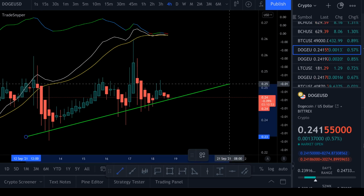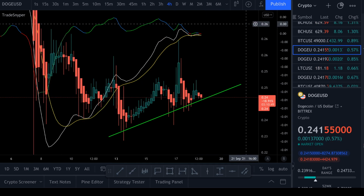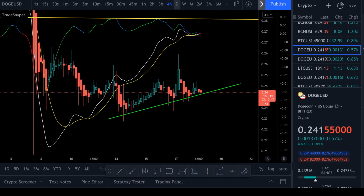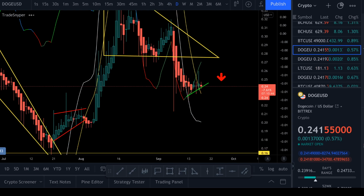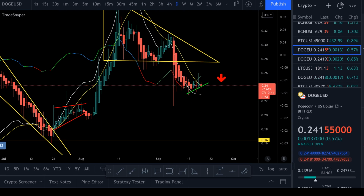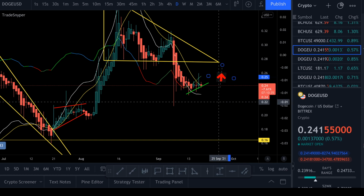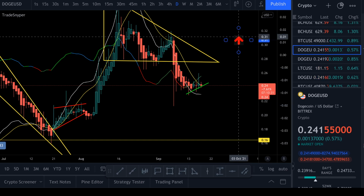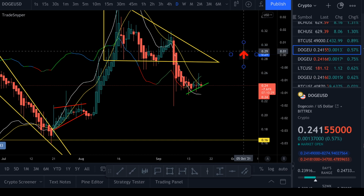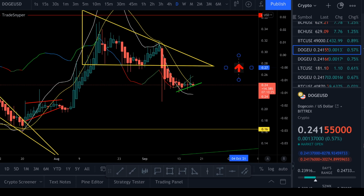And if this line here breaks, it's probably going to spell some pretty bad downside for Doge. Now, if it gets support, which it, again, very well might, if you look at the daily, it does have a chance of shooting to the upside, breaking through this triangle. But again, it's going to rely on what Bitcoin does, and it just doesn't look very good so far. So I would just be careful with Dogecoin.